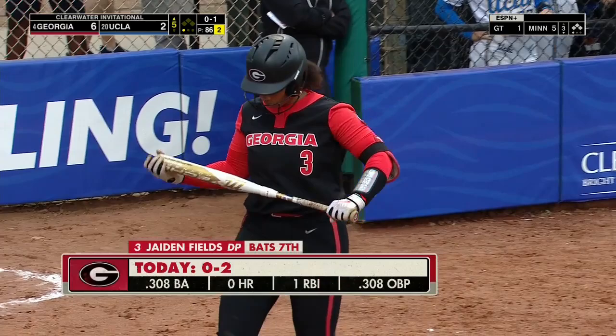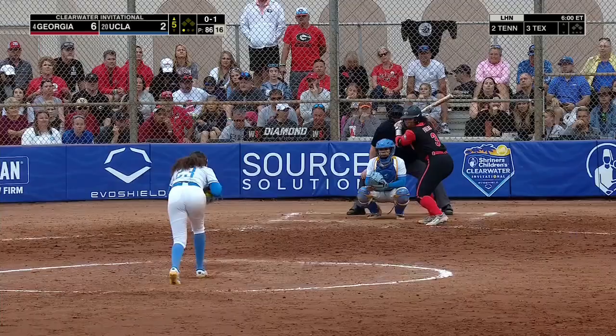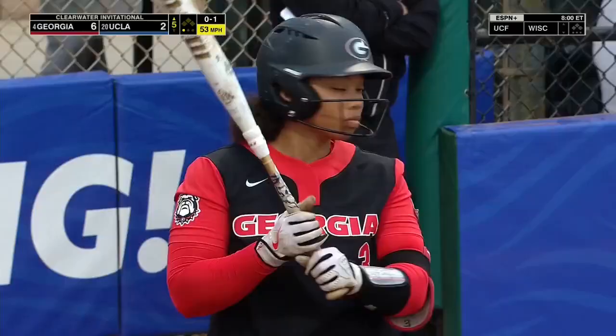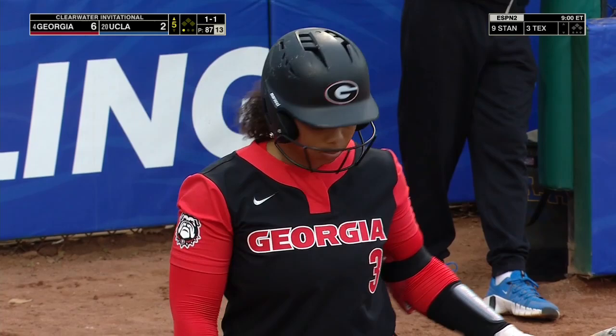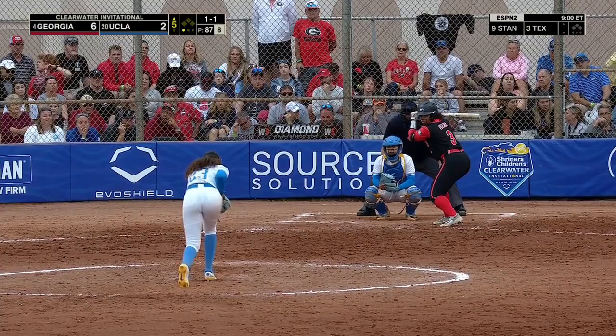Jaden Fields has had some good swings today. 0 for 2 in this game, but a big first game against Oklahoma State. 3 hits in that one. This game in the top of the fifth, Georgia scored first. UCLA took a 2-1 lead. 5 unanswered since then by the Dogs.